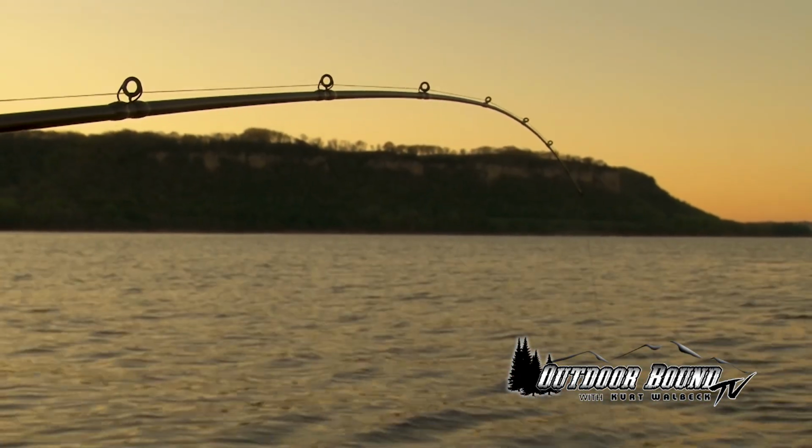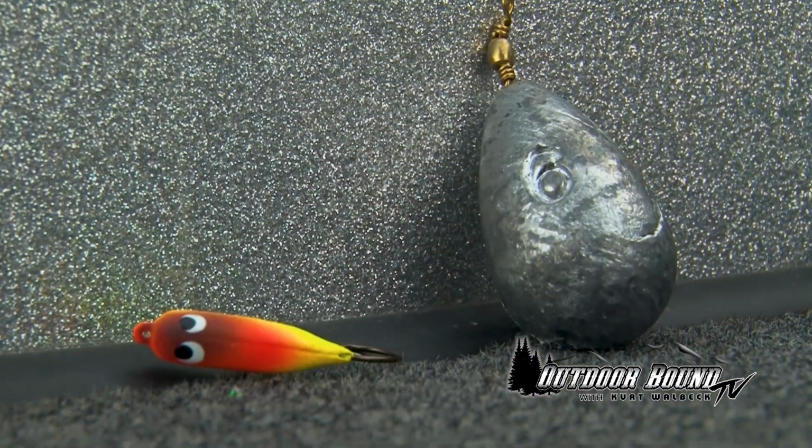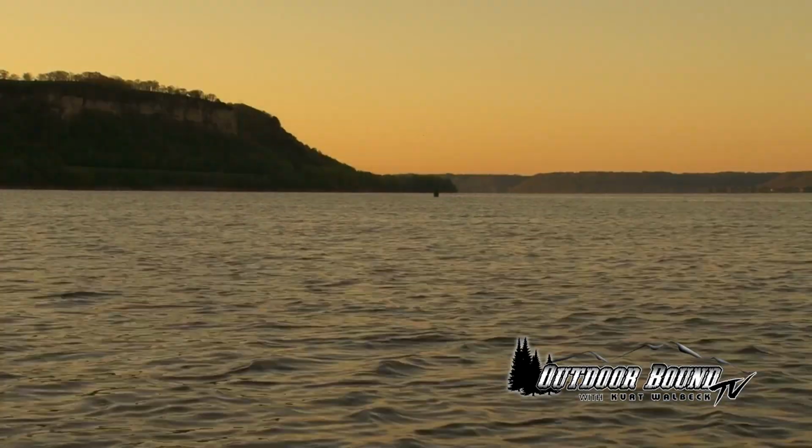Hey everyone, welcome back. Well, it's a couple months later into the spring. We're here in the month of May and we're a little further north on the Mississippi River today. What we're doing is we're targeting some of these post-spawn walleyes, really some of the big females on some of the drop-offs here in the river. Now instead of pitching jigs and plastics, we're using some heavy weights and floating jigs with crawler harnesses. So let's see if we can put some of these big females in the boat here on the northern part of Lake Pepin.